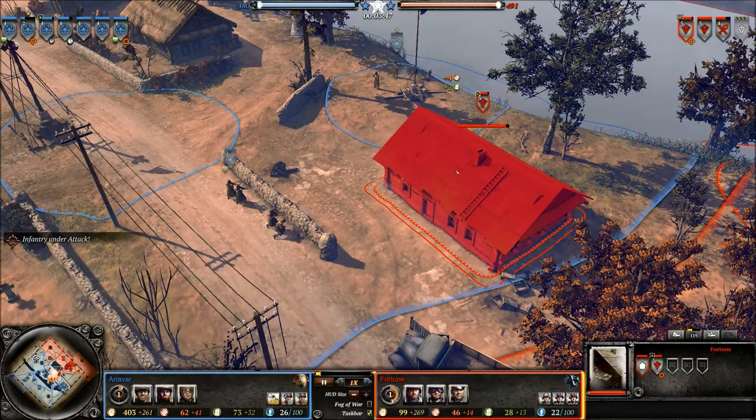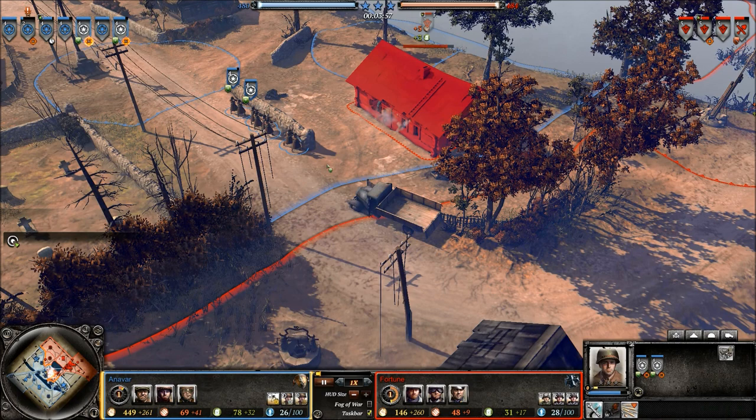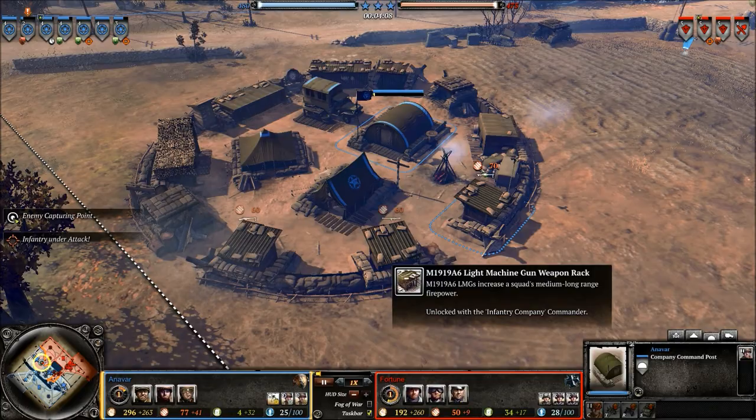Fortune is slowly rolling ahead. There we go, training for fuel. I imagine he could try and rush for a flak half track. I mean, rolling these rear echelon troops out of a flak half track could perhaps prove quite potent versus Anavar. Though, of course, Anavar could maybe prepare for that. In fact, he's going straight for a captain. So 7 rear echelon troops and then a captain to lead them into battle.